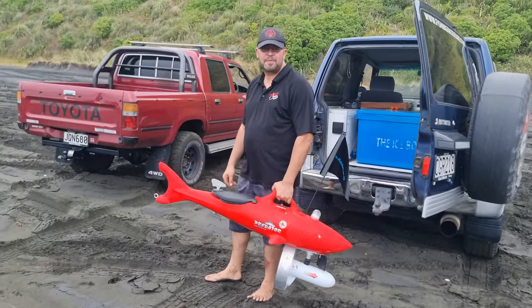Sand flies. I don't know if you can see them or not, but there are sand flies everywhere. It's going to be an interesting one. Here we go. Out with the Predator today.